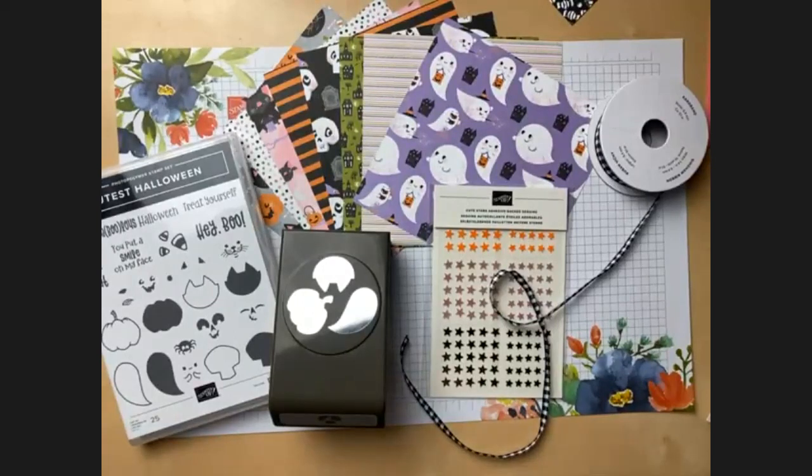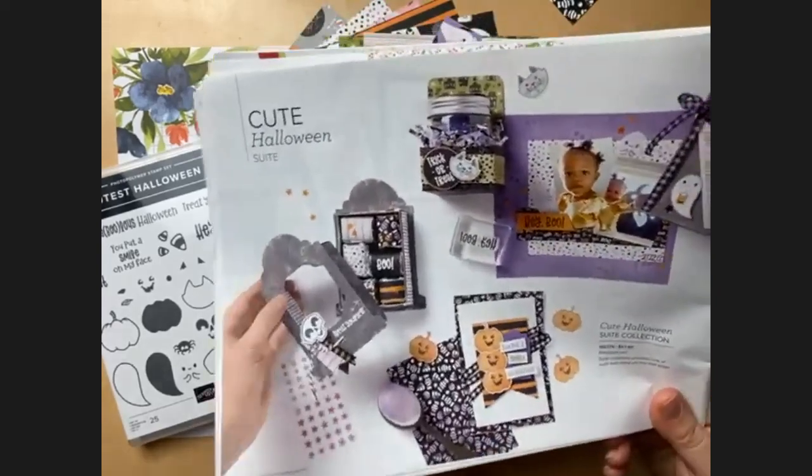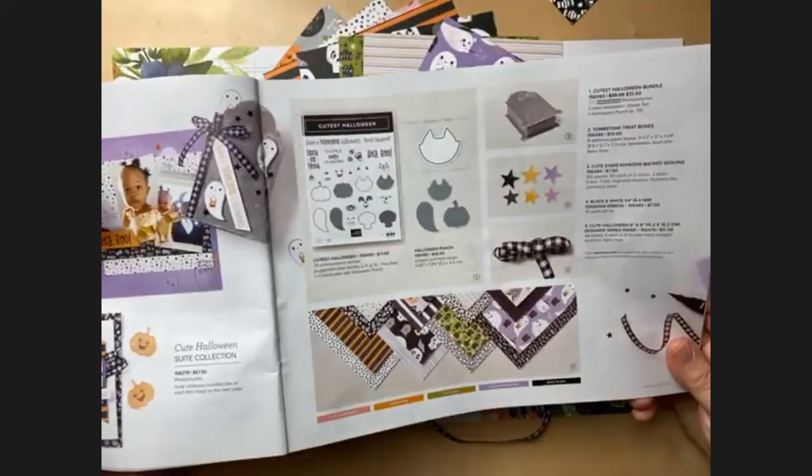Well, let's jump in today and see what product we are highlighting. I'm going to switch the camera over to my desktop. Play spotlight. Here we go. We're doing Halloween this week. We're using the cute Halloween suite from the 2021 July through December mini catalog.